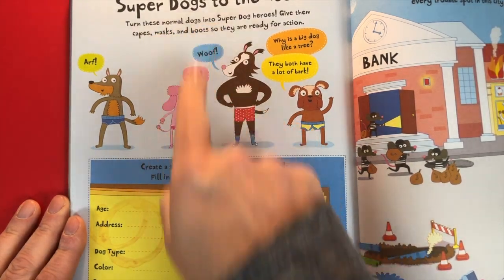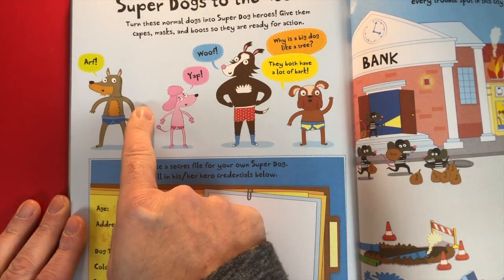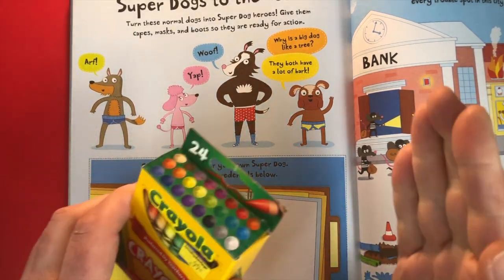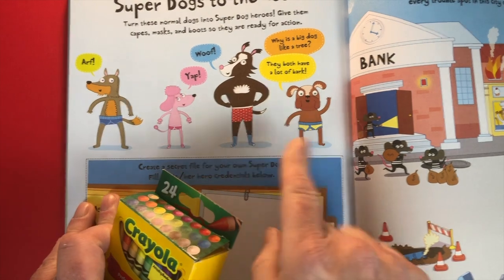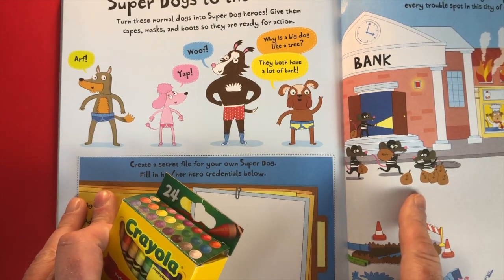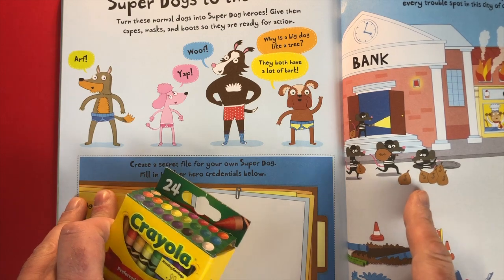All right. Here, let's see, super dogs to the rescue. So we have to draw some capes and some boots. So you're going to have to get your crayons because we can't have our super dogs run to save the day if they're wearing their underwear, right? And their socks. No, they need their protective gear.